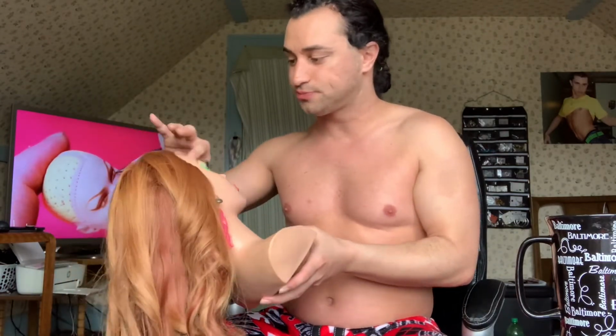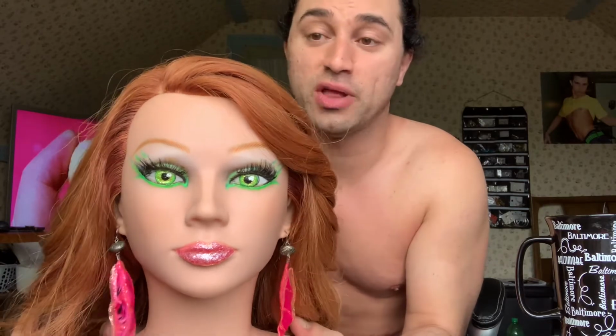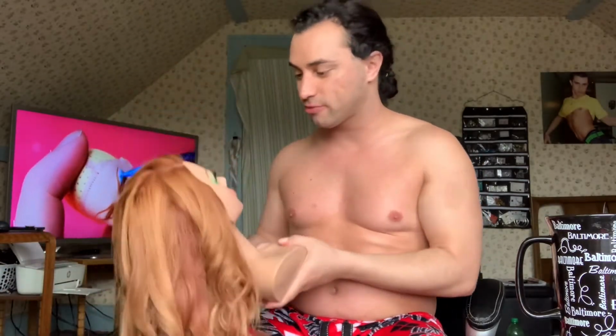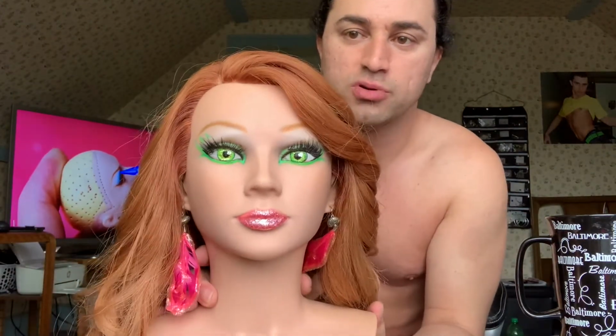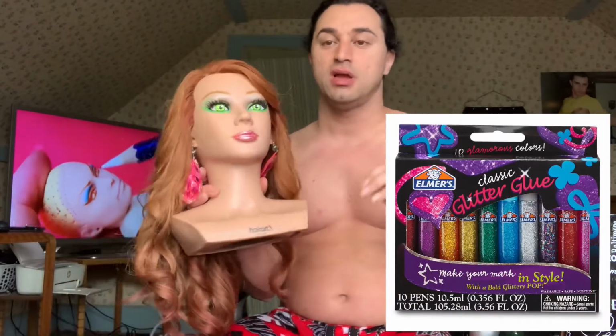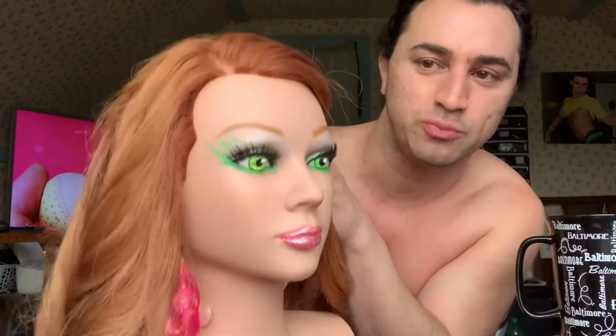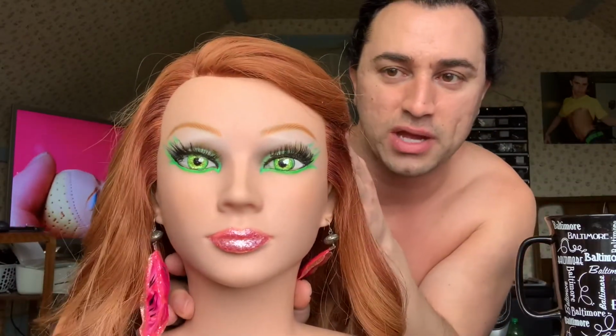Because all these Barbie heads come the same, and their face will come off with acetone. But how I did her makeup, so the lashes too. I added some lashes to these because sometimes they come with, sorry, crusty lashes or whatever. But for the eyes, I used those Elmer's glitter glue gel squeezy things. And then for the makeup, I used gel pens. So all that I kind of did was a little bit of a graphic, winged eyeliner.